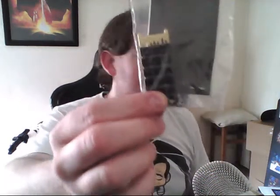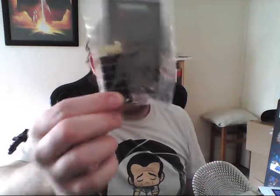What else we got? Oh awesome, it's a keychain, but it's the Terminator brain chip. That's pretty awesome too. So it's quite heavy as well, so I don't know if I put that on my keys. I'll probably put it with my others.